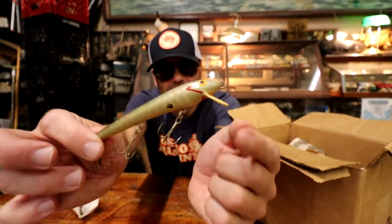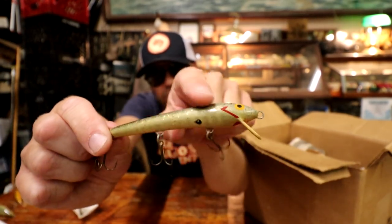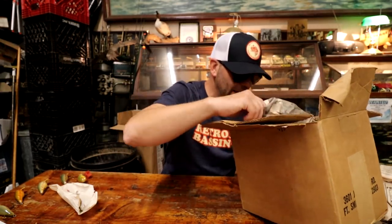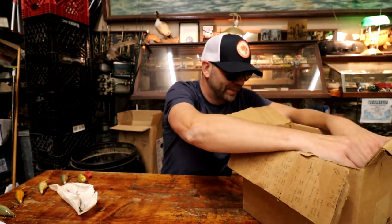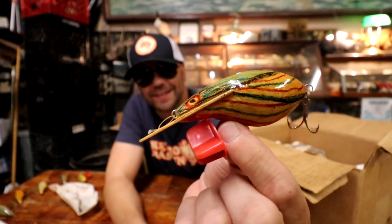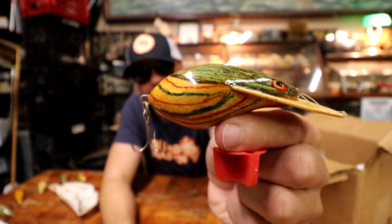And you can tell this is a Fred Young because it's got that really classic sort of checkmark style gill plate on it. Plus that gold flake he used was very unique. You don't see that a whole lot. Wow. Oh my gosh. Look at that bad boy. So that's almost a coffin style lip on that too. Isn't that wild? And what a color pattern on that bait.